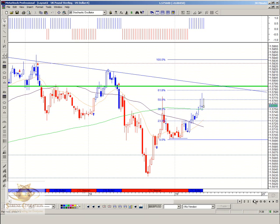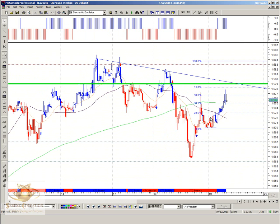Break above that, and this downside trend would look at potentially 100% of the initial move here, taking us back to prior highs that we saw back on the 17th, 2 days ago. So be aware of that. That's how we pull it together.